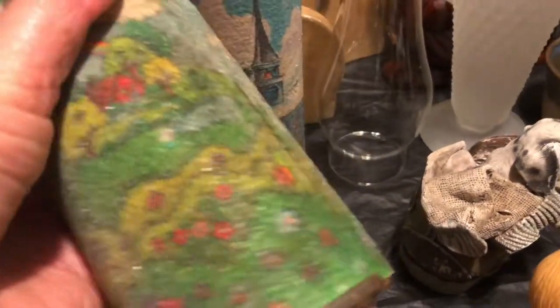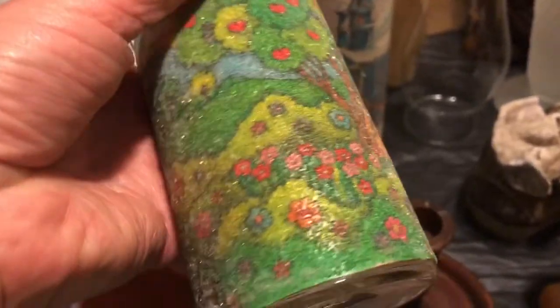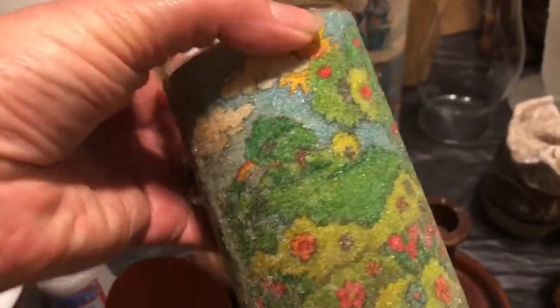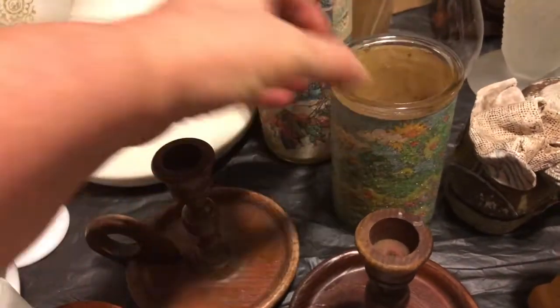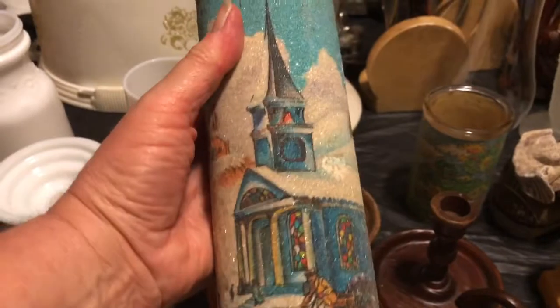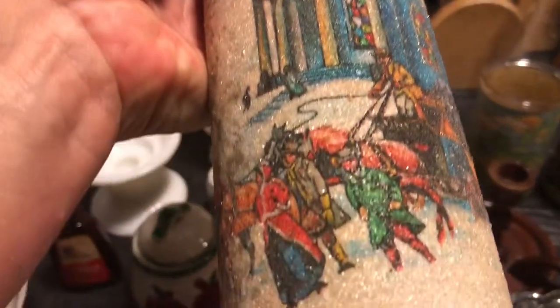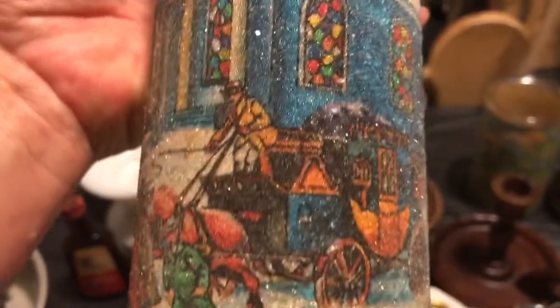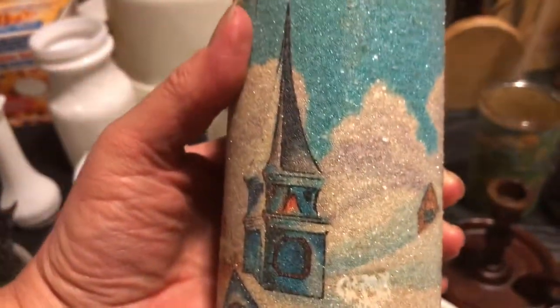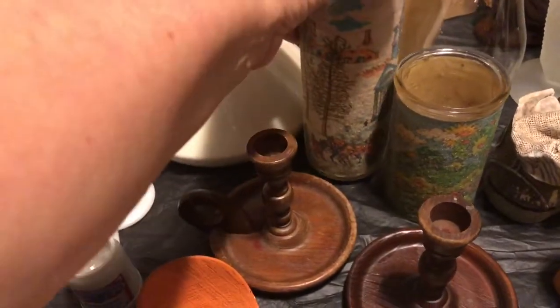These candles here, I know the Christmas one behind it was dated in 1973, I think. I know it's from the 1970s. And I really love this one. I remember these candles as a girl, and I just love them. I think they're so pretty, and I actually cannot wait to use these this Christmas season if I'm around.